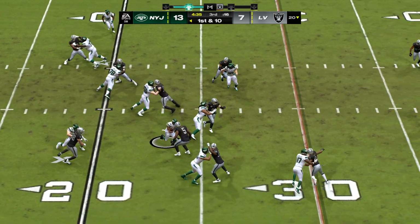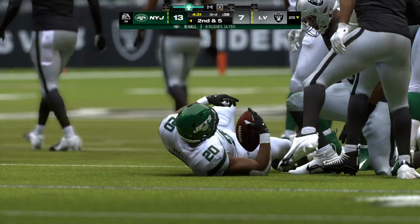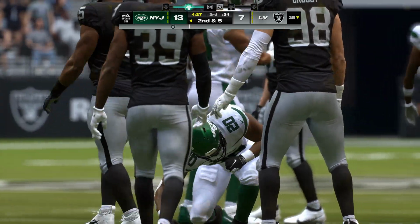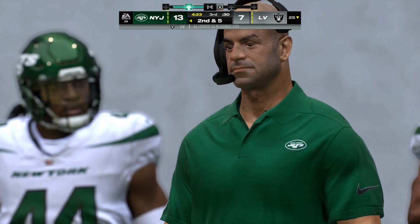Now Hall to start the drive. And he stopped right at the 25 after a gain of 5. Running lanes were at a premium in the first half, but he's able to find some room there, and he's hoping that that's a precursor of a big second half.